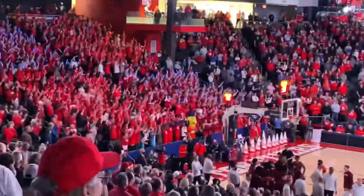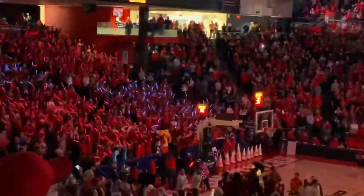Dayton and its fans are regularly considered one of the better game day experiences. And that student section is rocking the lookout.